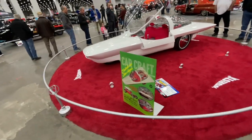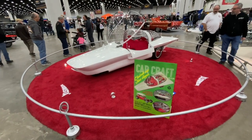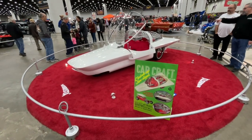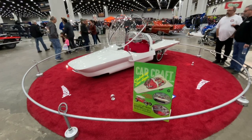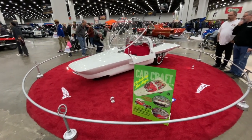Three-wheel vehicle. Man, my buddy Herb Delaporte, I hope you're listening. You would love this car. Wow. Right from Car Craft magazine in June of 1963. 35 cents for that magazine, by the way.